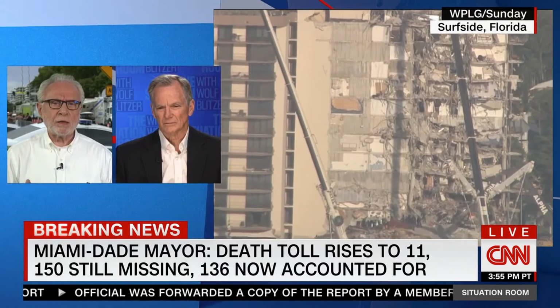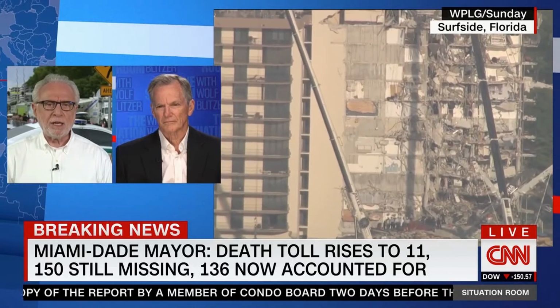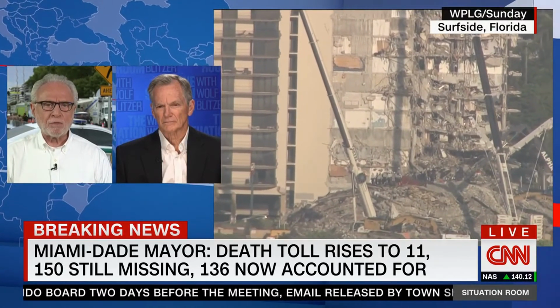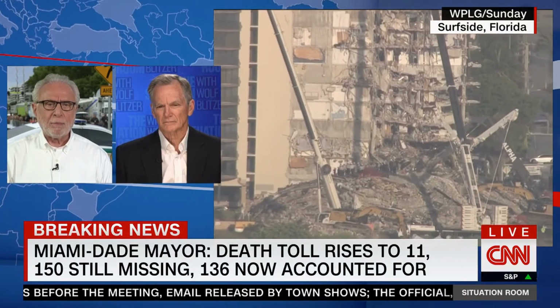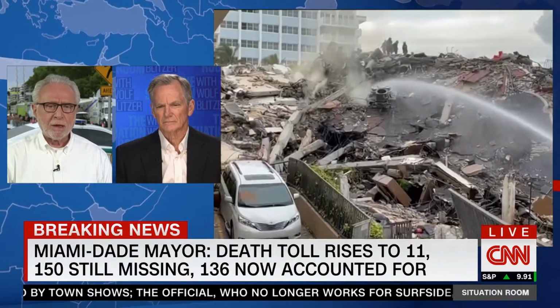There certainly, Rick, seems to have been a lack of urgency in addressing these safety issues over the past 3 years or so. How concerned should South Florida residents be right now about the safety of other very, very similar buildings, and there are a lot of them up and down the coast?